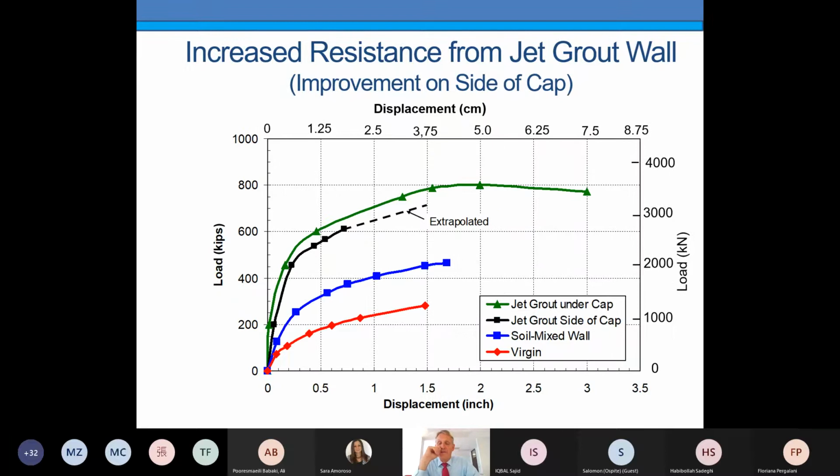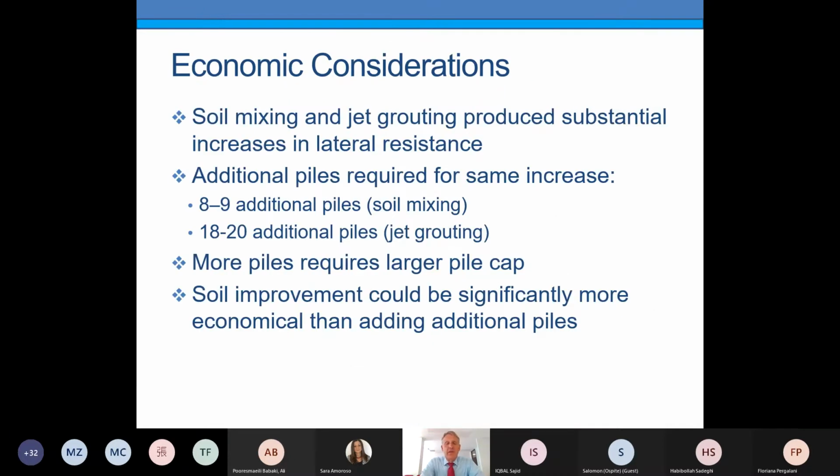I'm also plotting the test with the jet grout just on one side of the cap. And we almost got as much resistance with this as we did with the jet grout underneath, which was rather surprising to us, but we'll see why that worked out that way later on. So this represented a 170% increase, or about 1,800 kilonewtons of increased capacity. So we're seeing that soil mixing and jet grouting can produce substantial increases in lateral resistance.